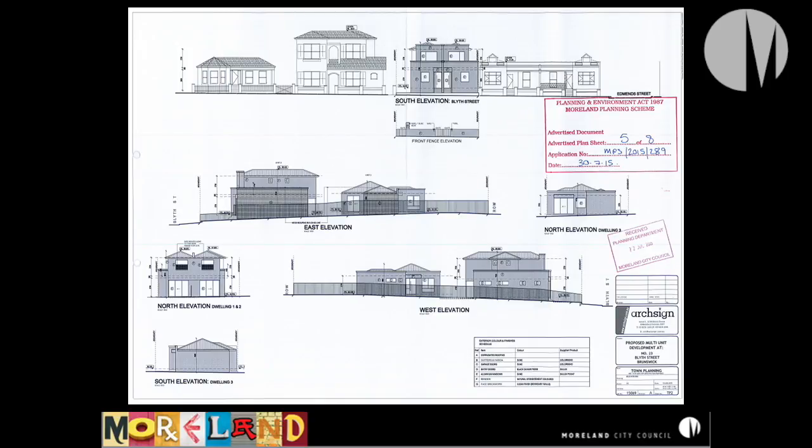Thank you. Okay, thanks. Are there any questions from councillors? Do we have shadow diagrams? And this is at the Equinox? Yep. And at 3 p.m. or 9 a.m.? That's 9, 12, 3. Would you mind just doing that one more time, please?